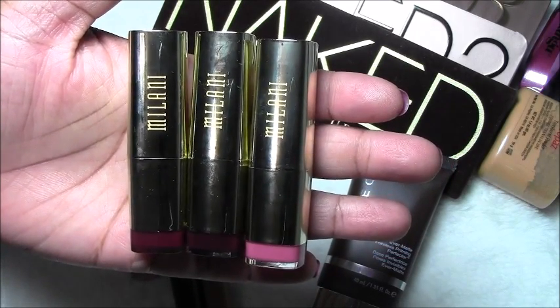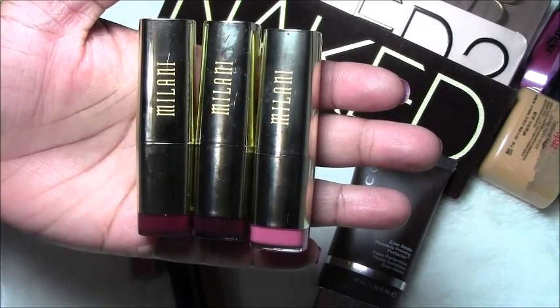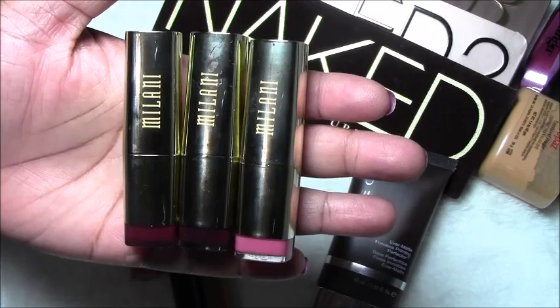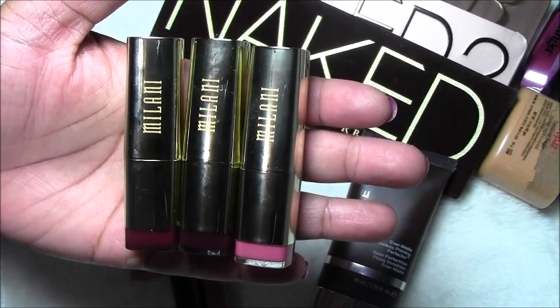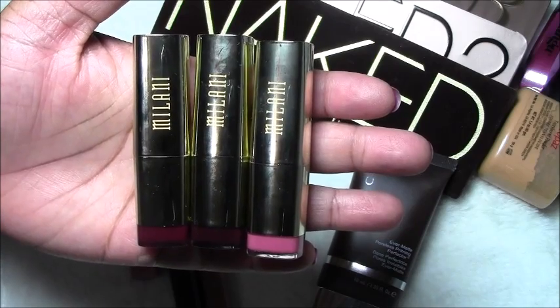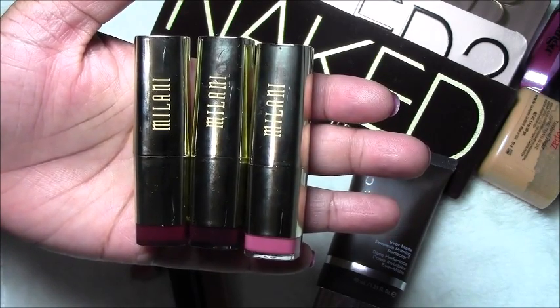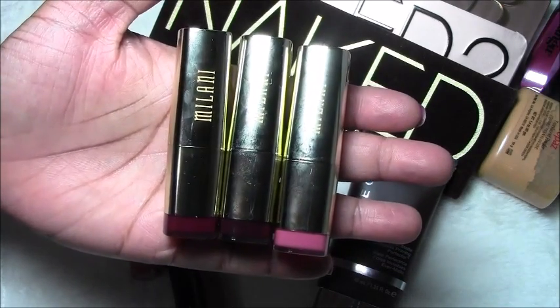Milani has just recently released additional colors from their Color Statement matte line. These lipsticks are absolutely amazing. I would have purchased every single one, but unfortunately at my CVS pharmacy there was no protective seal around the lipsticks, so it looked like someone had come in and just swatched every single color there. There were only a few that were unopened and unswatched, and I picked up those three.